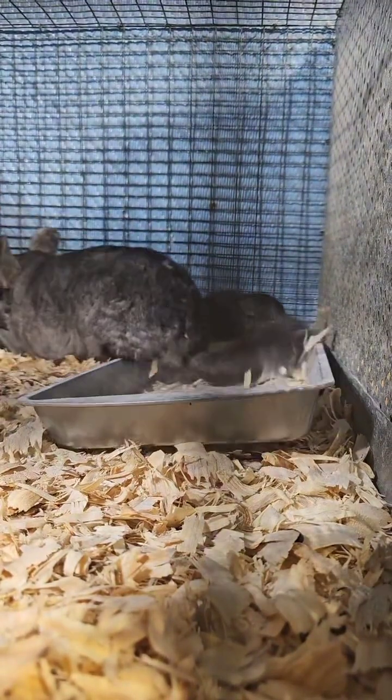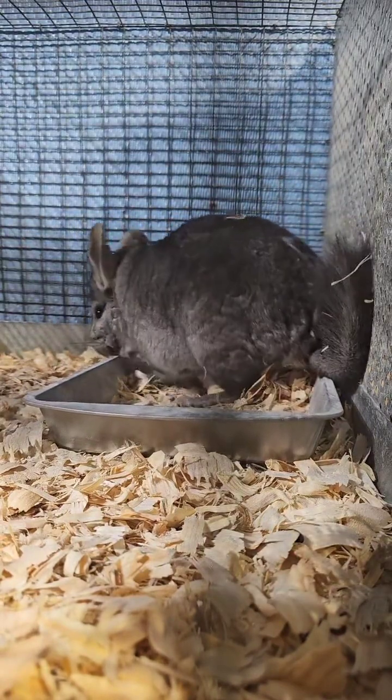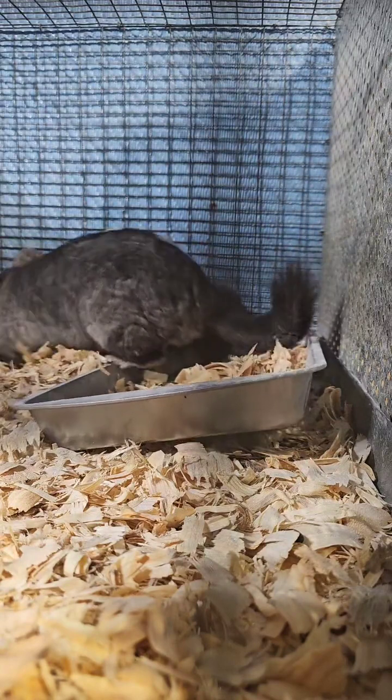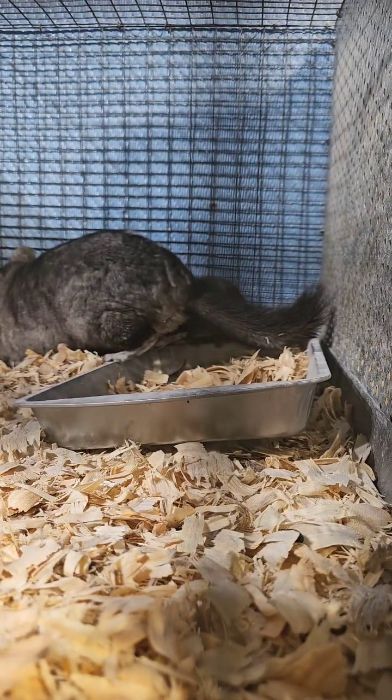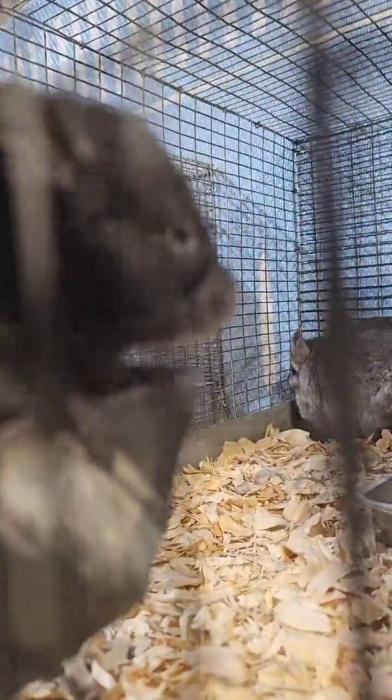Every day I clean so many cages. I gotta sweep every day, you know. Mango, you just put all your shavings in there? You silly girl. Some of my chinchilla moms love to dig in babies. There's a baby in the food dish.